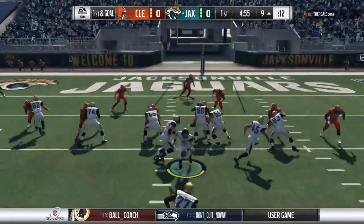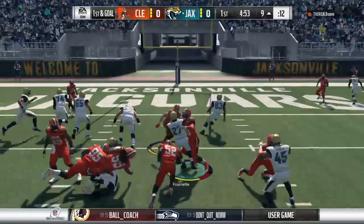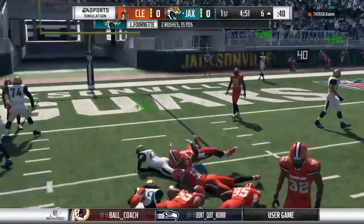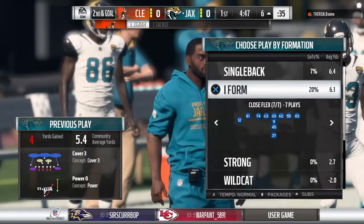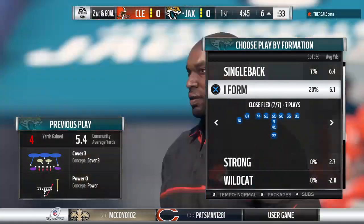Shift together here from the D-line. They'll try and run forward with Fournette. And he'll get about 4 there as he takes it from the 10 down to the 6. So that run gets him about halfway home. Yeah, it's now 2nd and goal.